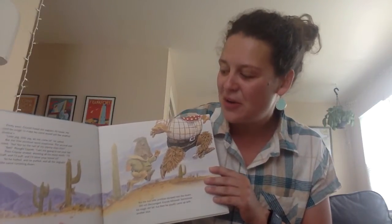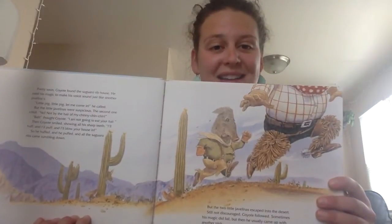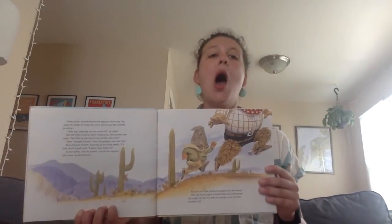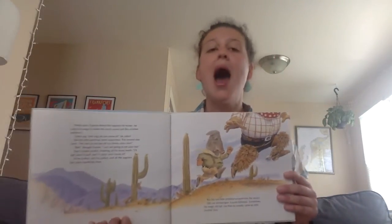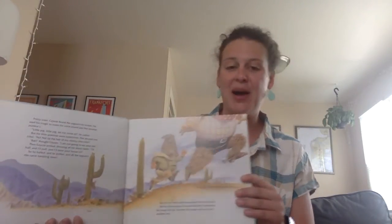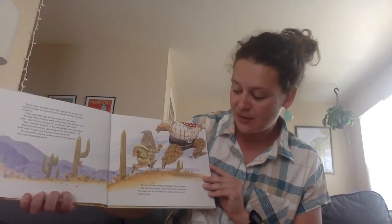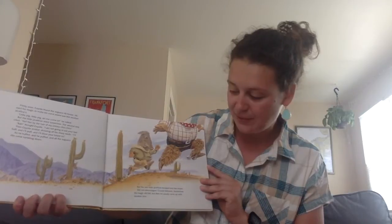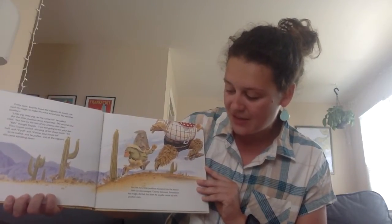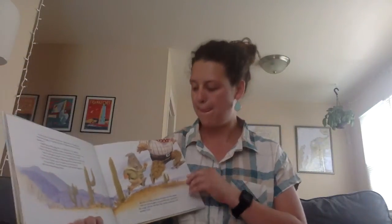Then he smiled, showing all of his sharp teeth. "I'll huff and I'll puff and I'll blow your house in. Ready?" So he huffed and he puffed and all the saguaro ribs came tumbling down. But the two little javelinas escaped into the desert. Still not discouraged, Coyote followed. Sometimes his magic did fail, but then he usually came up with another trick.